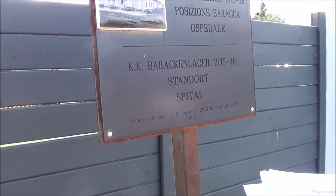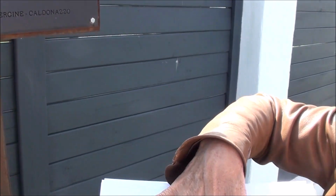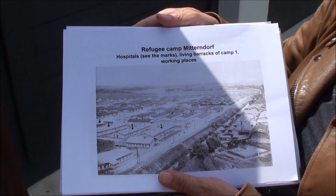It's just one example. You see, there were four hospitals. It may be this one.